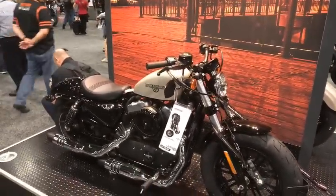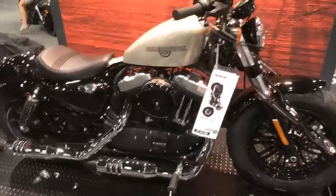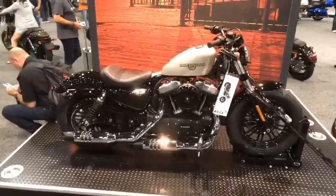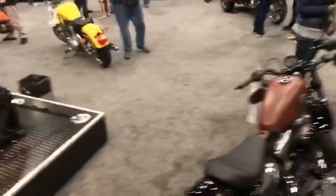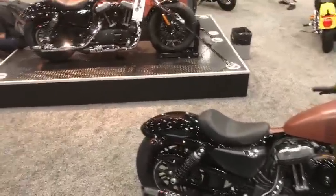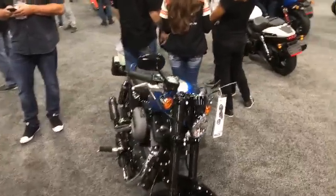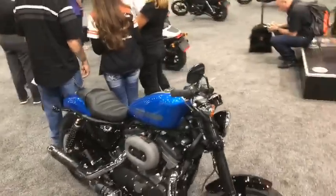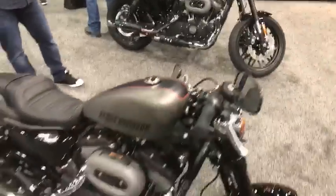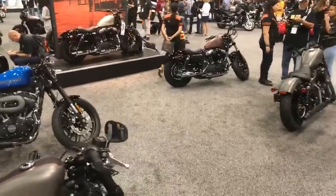The racing stripe's all right. There's no S models, guys, but you can upgrade several of the Softails from the 107 to the 114, and I would consider that kind of an S model. So your Fat Bob, your Heritage, your Breakout, and your Fat Boy, you can upgrade those from the factory to a 114. You pay like $1,500 to $2,000, and you get the bigger 114. So the 1200T is gone, guys. That's a big change in the Sportster world.